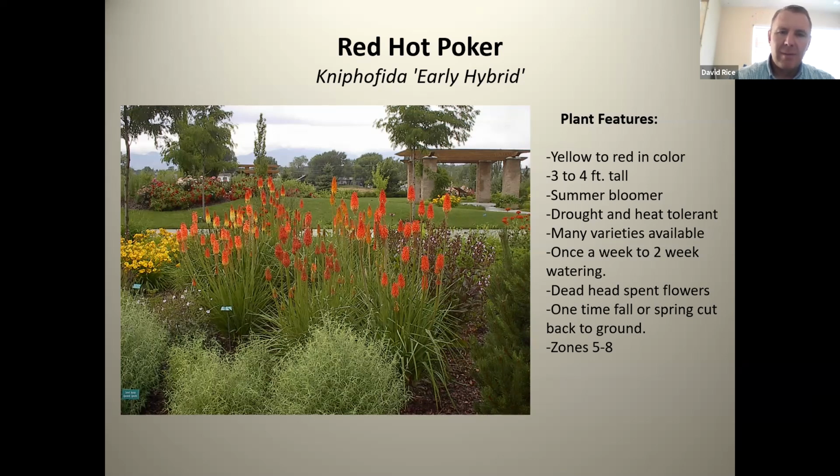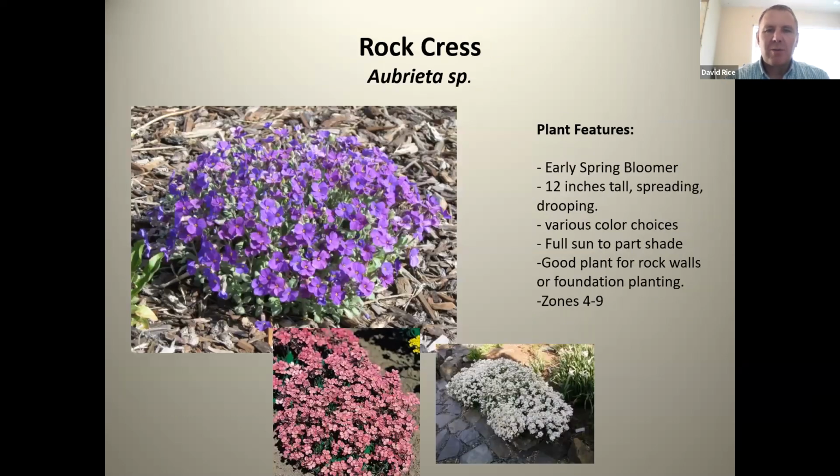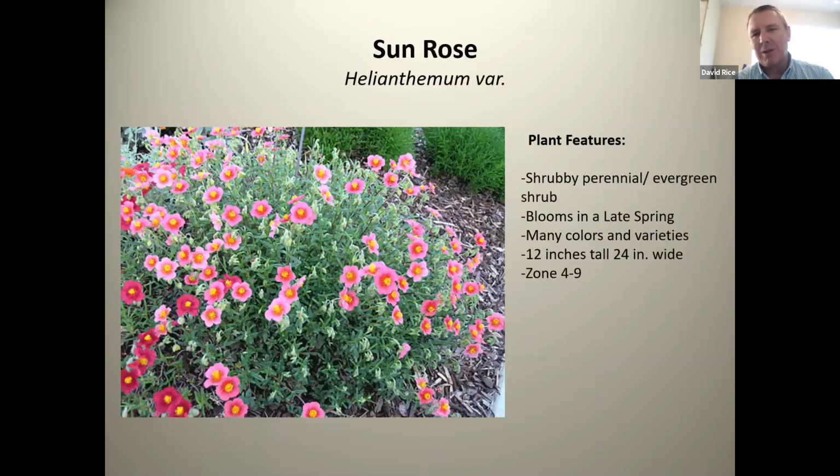And let's move on to a couple of other spring ones. Rock cress, the aubrieta. Early spring bloomers. You've seen these, I'm sure, as you drive around in the spring. Now, you may confuse rock cress with, oh shoot, now it's just leaving me. Oh, I hate it when that happens. It's right on the tip of my tongue. You can confuse this with other ground covers that bloom in the spring.